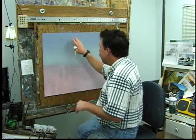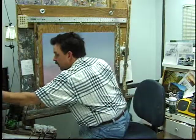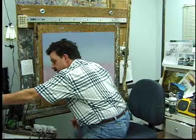Then I came back in and I put this blue-gray mixture, very delicate, blending very carefully using my fan blender so that when the mixture starts at the top, it graduates very, very slowly to the bottom.